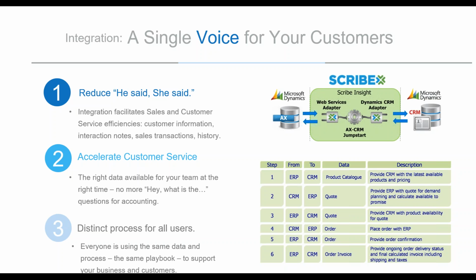So by integration, depending upon the level of integration, it circles that all back around for you. And it gives you the ability to have that information in front of you. And that's really the key.